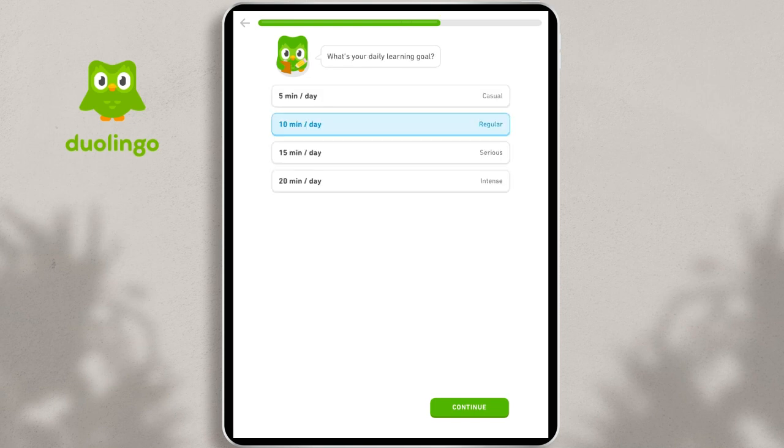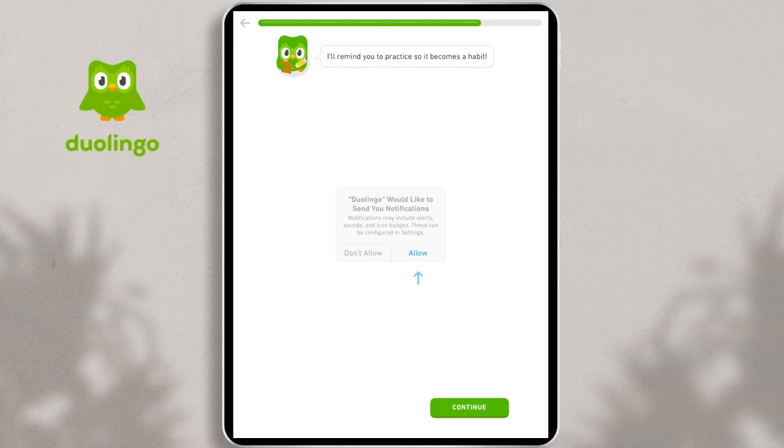The next question they ask is how much I want to use this app each day. From 5 minutes to 20 minutes, I pick the option that's going to work best for me, and then once again, I use that Continue button in the bottom right corner. If I'm interested, Duolingo wants to send me notifications to my mobile device to remind me to use the app each day. If I want to do that, I simply click Allow, and if I don't want to, I push Don't Allow or Deny, whatever option it provides me with.